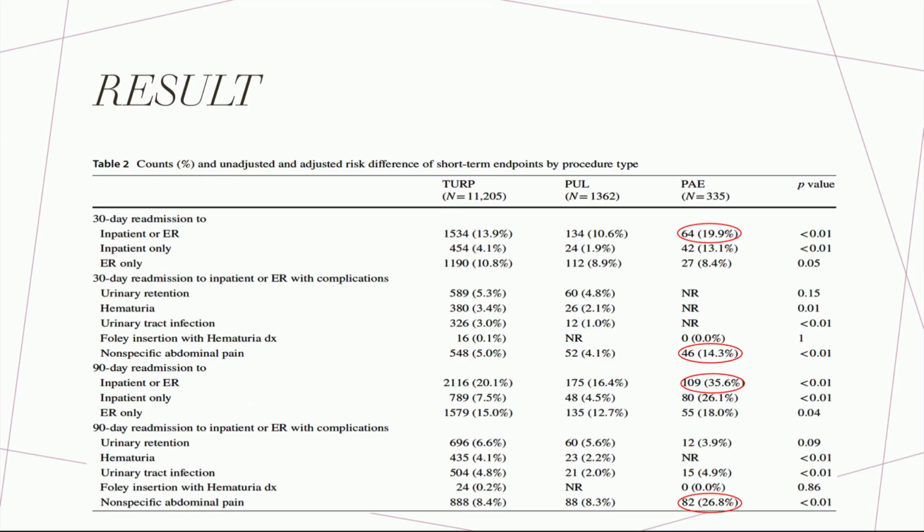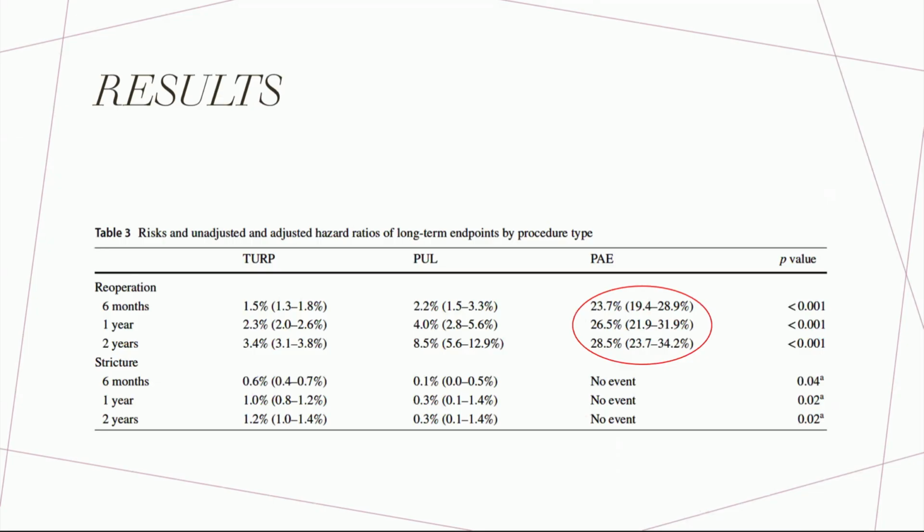The results showed that PAE had the highest rate of 30-day readmission to inpatient or ER, the highest rate of 30-day readmission with complication, the highest rate of 90-day readmission to inpatient or ER, and the highest rate of 90-day readmission with complication. When they looked into the reoperation rate, PAE also showed the highest rate of reoperation at 6 months, 1 year, and 2 years with a significant p-value. And when they looked into the stricture, of course, it was higher in the TURP group.